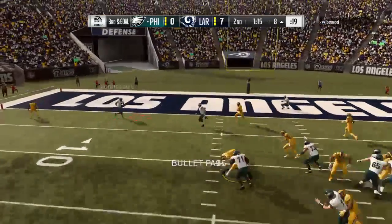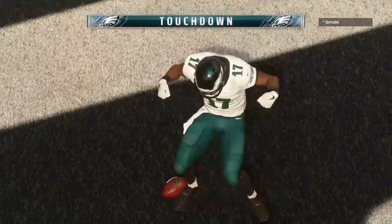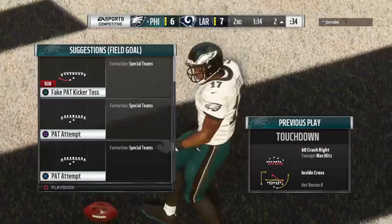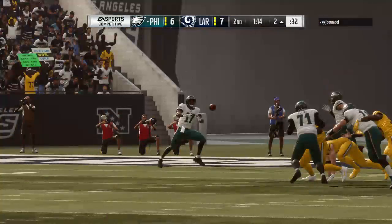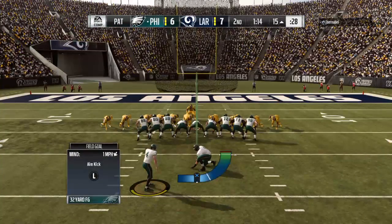Throwing now is Wentz. And he is into the end zone. Touchdown, Philadelphia. Alshon Jeffrey from 8 yards out. And the Eagles are within an extra point of tying this thing up. On for the extra point, Jake Elliott.